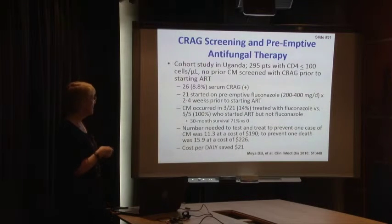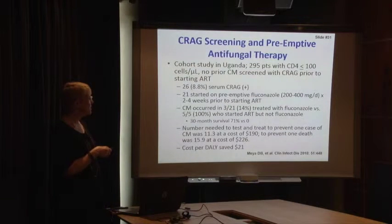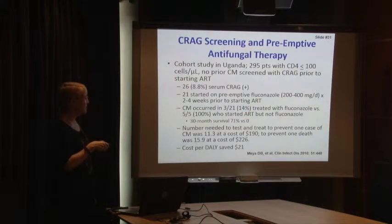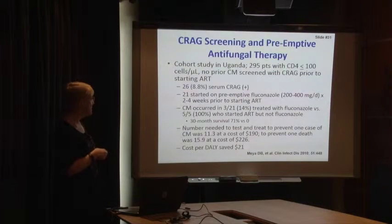The investigators in this cohort study elected to start patients who had a positive serum cryptococcal antigen on what they referred to as preemptive fluconazole therapy in a dose of 200 to 400 milligrams a day. And this was after ruling out cryptococcal meningitis in these individuals. And they started preemptive therapy before starting antiretroviral treatment so that fluconazole would be on board before starting ART in an effort to prevent some of the inflammatory reactions that might be seen.